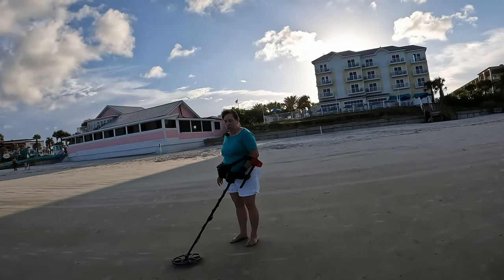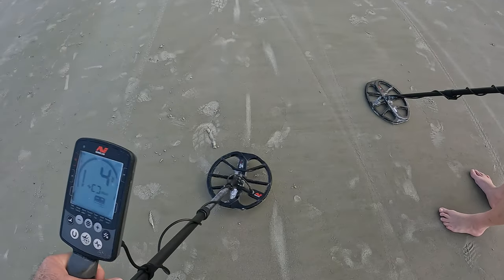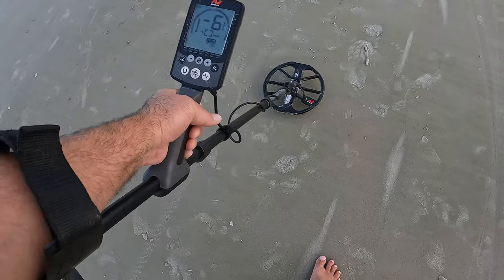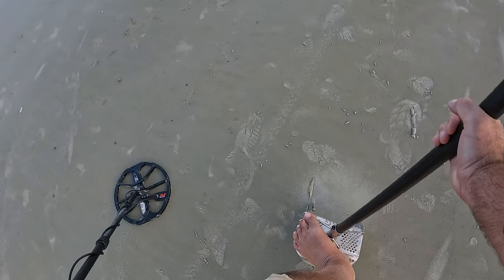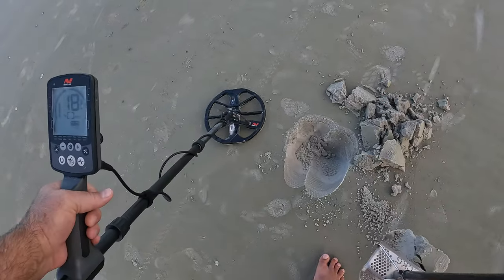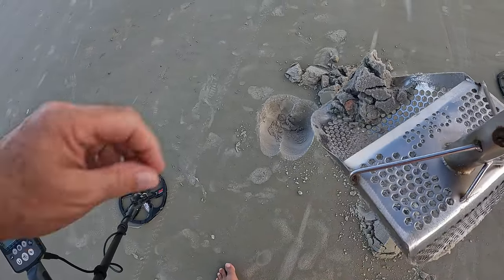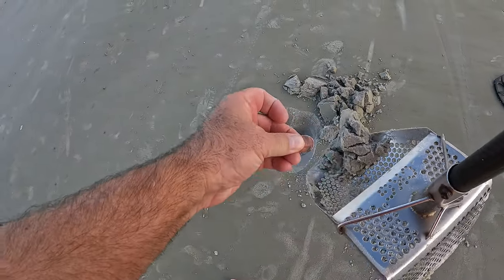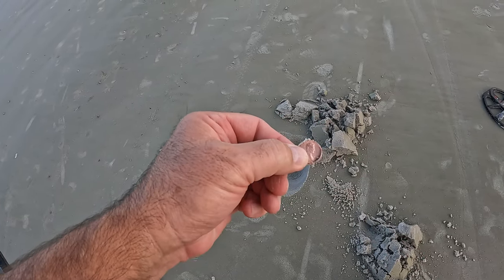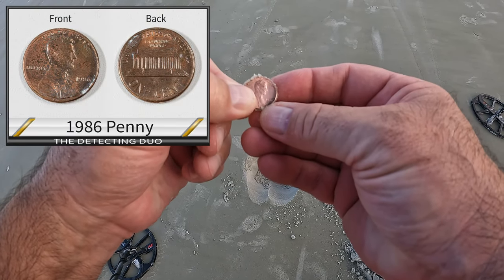What you got here? 2021. That's a big number. There you go. Right there, a little down, not too far. About here, maybe. Yeah, sitting right there. Maybe a penny. Memorial penny. Fairly fresh. Hadn't been out here too terribly long by the looks of it. 1986.